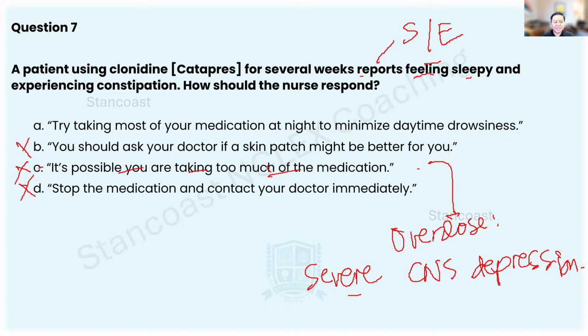What about letter A? Try taking most of your medication at night to minimize daytime drowsiness. Again, guys, remember about the temporary side effect? Yes, it is temporary. So during the early phase of the therapy, it is advisable to have this patient take the medication at nighttime to mitigate the daytime drowsiness. And constipation is also common, and this can be managed with dietary modification as well. It is easily treated. But regarding the patient's drowsiness, this is something that we can easily fix by advising them to take the drug at nighttime. So the correct answer is letter A.